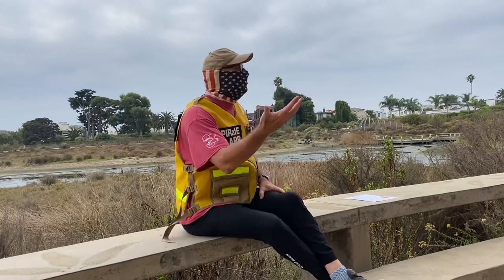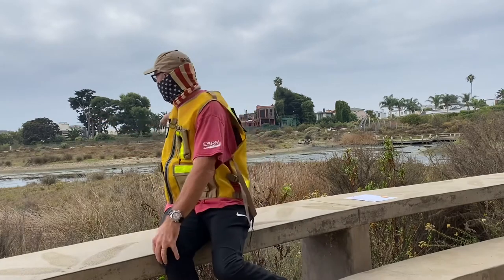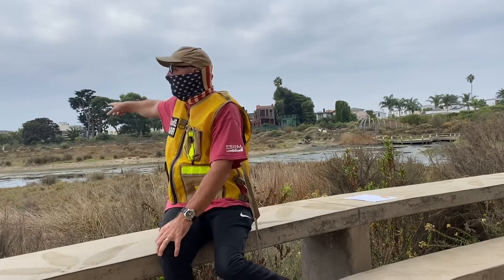Why? Let me ask you this. Why might they have put islands there? And in the current iteration, there's an island in the middle. Why might we want islands in a wetland restoration?